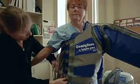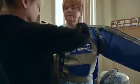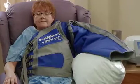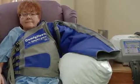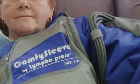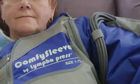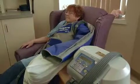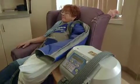Manual lymphatic drainage can also be applied through the use of lymphatic pumps. This consists of a pump which supplies air to garments which are worn over areas of the body to be treated, producing a massaging effect in the sequence of manual lymphatic drainage. Your therapist will assess whether the lymphatic pump is an appropriate addition to your treatment plan.